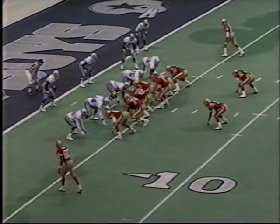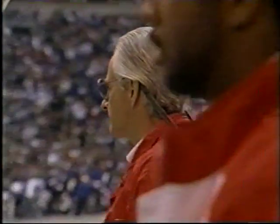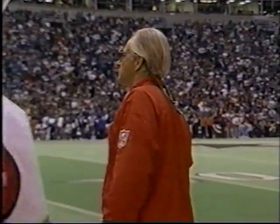First and goal at the 4. Waters again. Touchdown, San Francisco. They had to make something happen, and they did. Well, they needed emotion. They needed a lift. They needed some life. He was the guy that gave it to them last week in a big way, and he gave it to them on this drive.